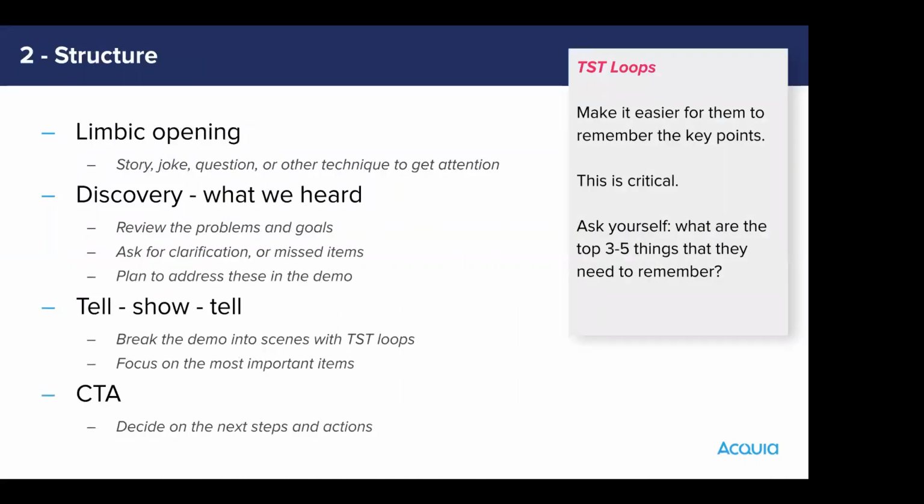So the second thing is structure, and this is actually really, really critical. The basic structure that we go through is we have a limbic opening, we redefine what that discovery was, and then we have what's called a tell, show, tell loop, and then finally we have some type of call to action. A limbic opening is a popular concept when you're talking about presentations of any type. It's something designed to attract and get attention.